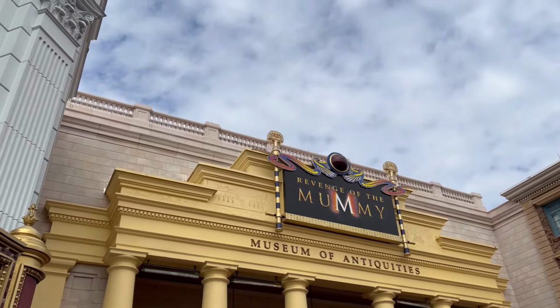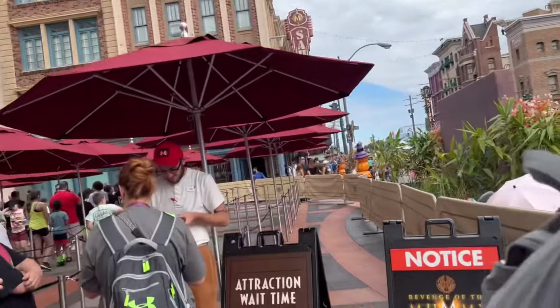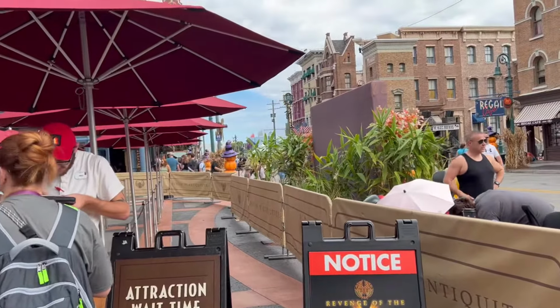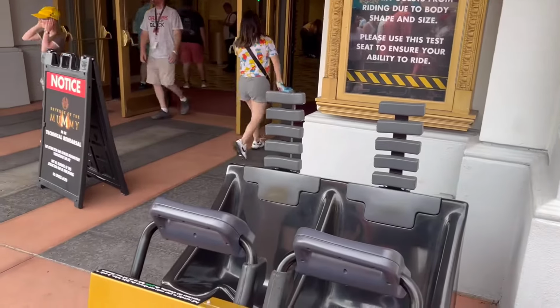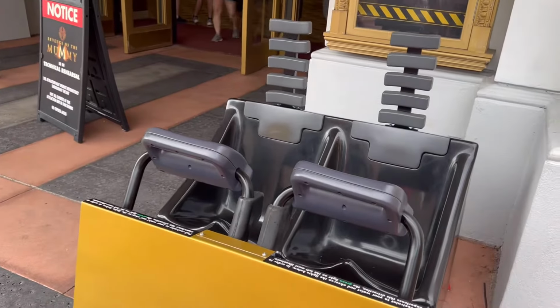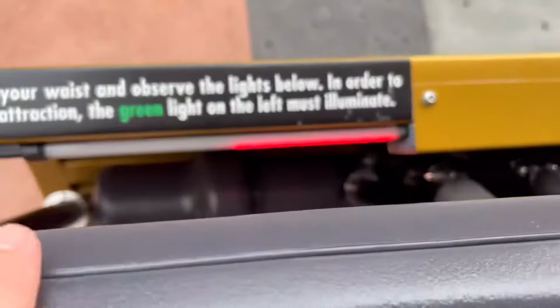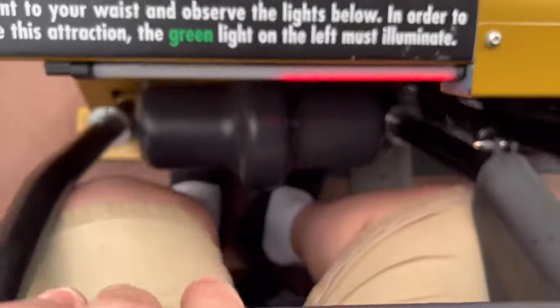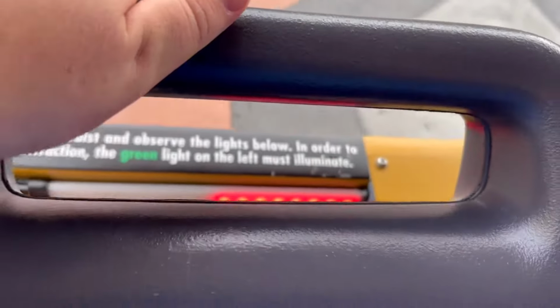We're going to test the Revenge of the Mummy. Apparently they're making changes to it right now. Here's the test seat for Mummy. I can already tell from these things right here, fitting your legs under there is going to be very difficult. That's where it's at for me. Yeah, there's nowhere near. All right, guys, well, another failure from Revenge of the Mummy. On to the next one.